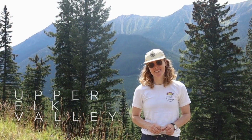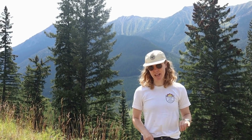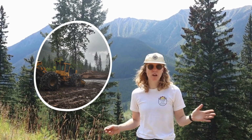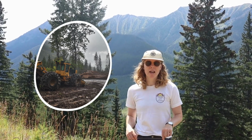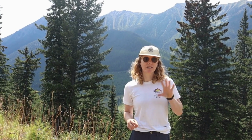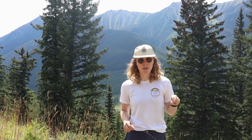We're now in the Chauncey Todhunter Access Management Area, and this place has seen a lot of impacts from logging. We are standing in a cut block right now in an old decommissioned logging road, and this has been the pathways for yellow hawkweed to get into the high elevation grasslands, which is that critical habitat for bighorn sheep.